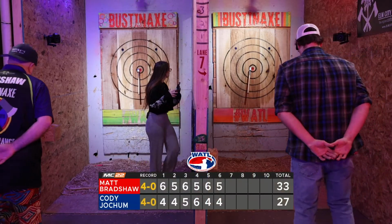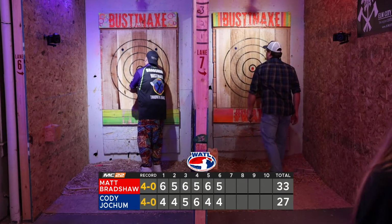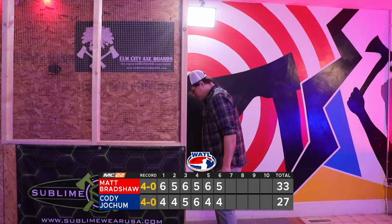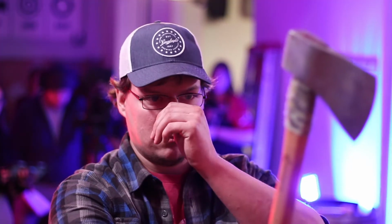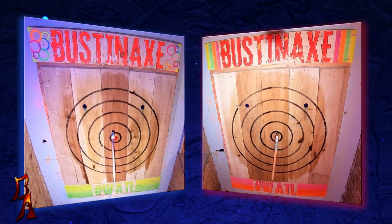Absolutely, and Cody not far off from the 5 ring right there, so he's left a couple points on the board. Although he's down by 6, he's going to focus on that 5 and 6 ring, just trying to hone in on that muscle memory and do what he can to put up some impressive points here. Cody Joachim getting locked in here for his 7th throw, and it's a good one.